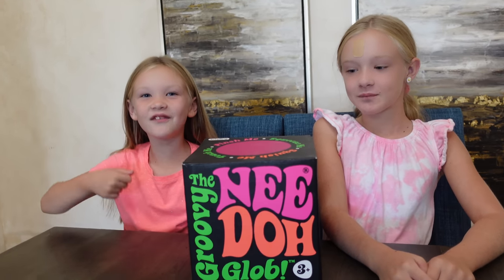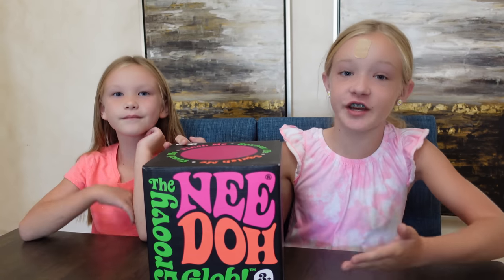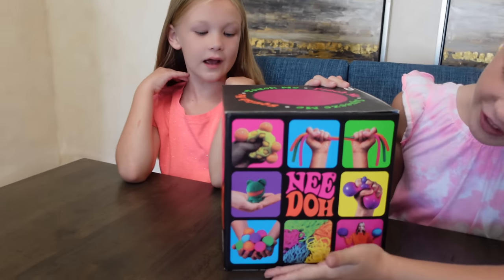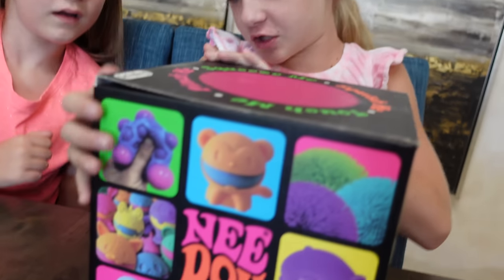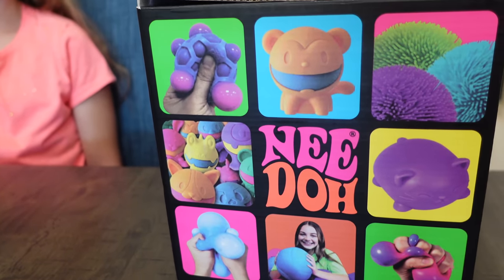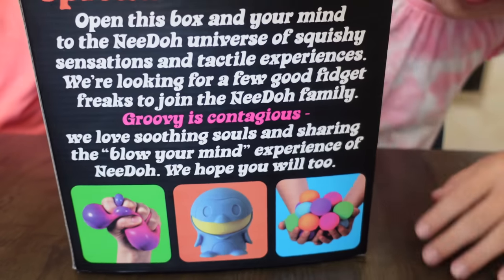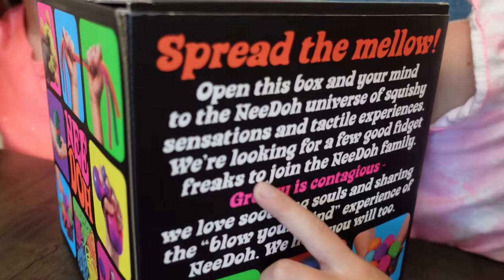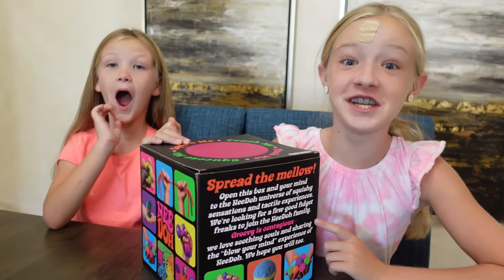Today, guys, we are opening the NeeDoh box. NeeDoh, Trinity. So as you can see, there are many cool things that you can get. Okay, so are all of these gonna be in the box? Yes, maybe. And then there's also these ones. Are these the same? And then there's these ones. Oh my goodness. And then, look, we're looking for a few good fidget freaks to join the NeeDoh family.